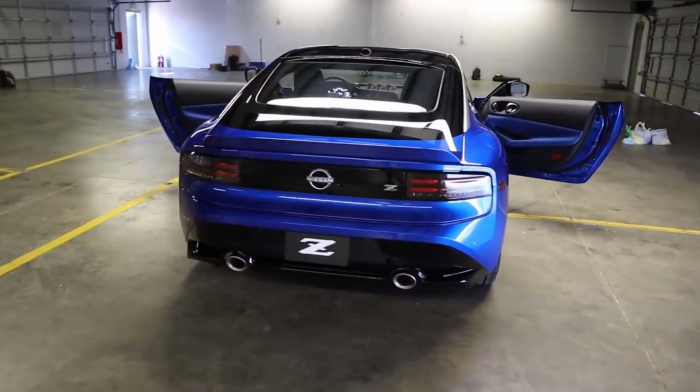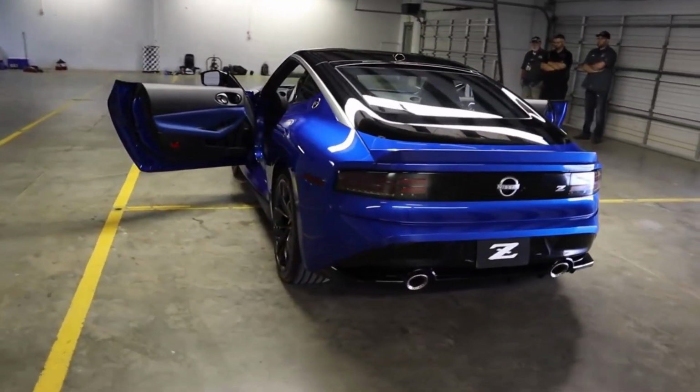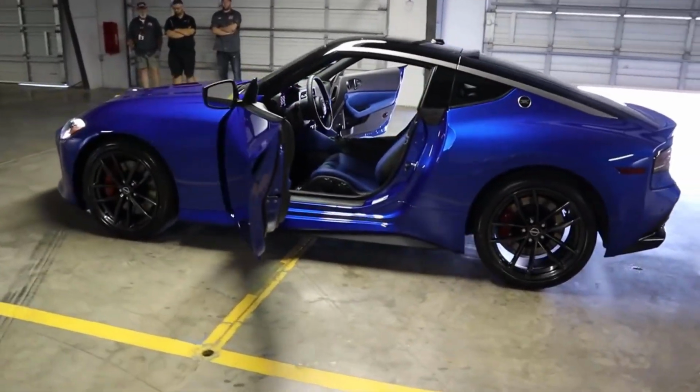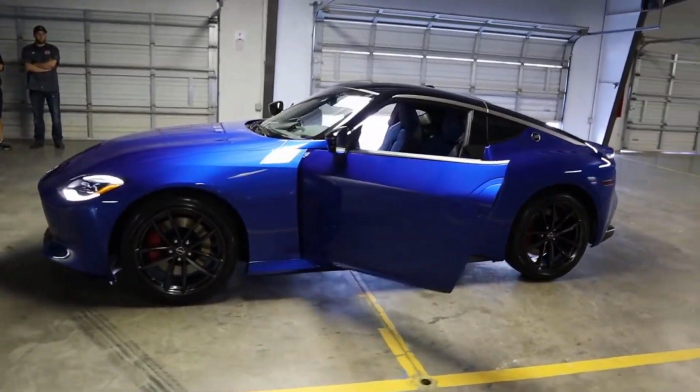Again, manual transmission. And so my personal pick after this comparison, even though I haven't driven the Z yet, is going to be the Z. I'll let you guys know if I change my mind after driving the Z, but I think I'm only going to like it even more after driving it.